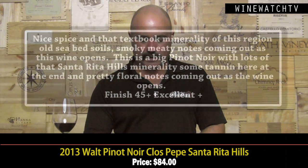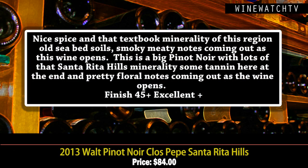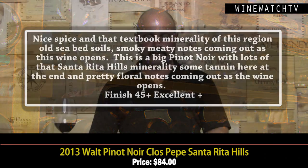This got that textbook minerality on the nose these old seabed soils give you. A blend of 3 clones, adding different levels to the wine. Smoky, meaty notes coming out as this wine opens. A big Pinot Noir, and lots of that minerality on the finish. Some tannins coming through at the end. Excellent juice at $84. All right, the Walt Pinot Noir Anderson Valley taking a step down here in price.